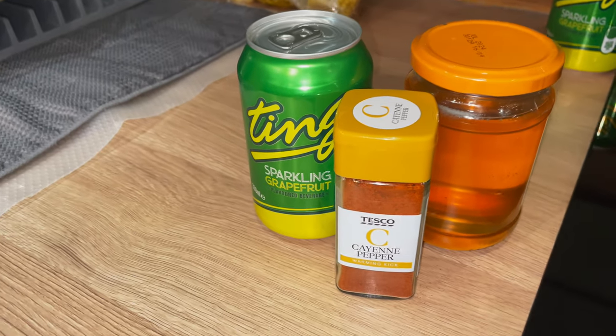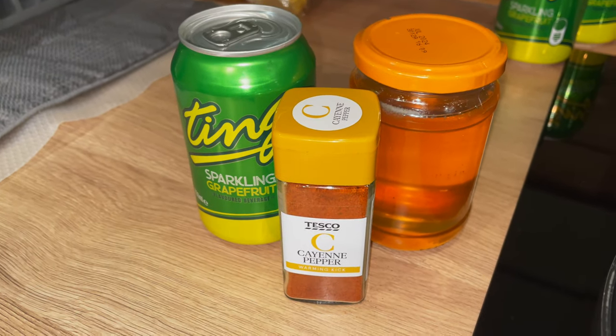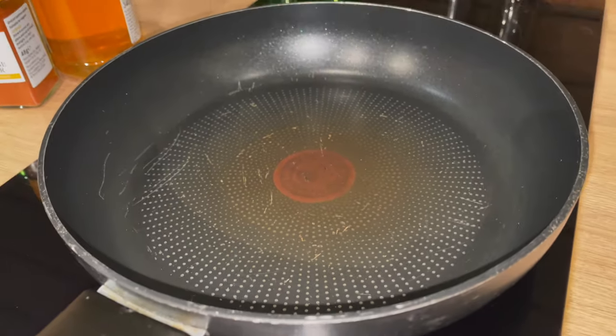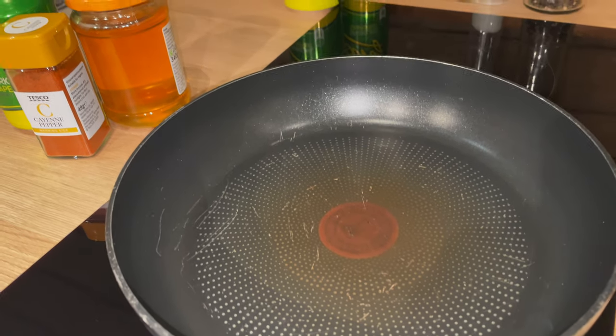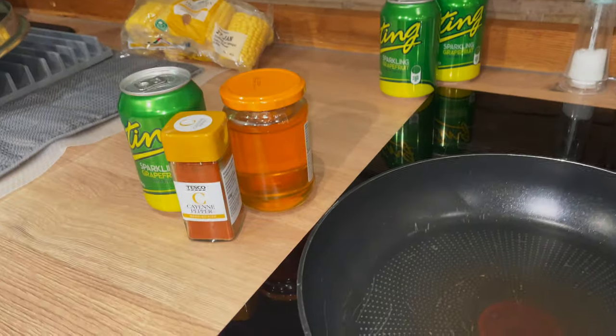This, people, is the sauce marinade, you get me? We've got the honey, we've got the ting, and we're going to put a little bit of cayenne pepper in there. So we're going to put the honey fully in there, then add a bit of ting and some cayenne pepper, and that's how we're going to do the sauce.